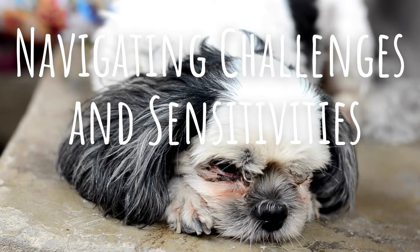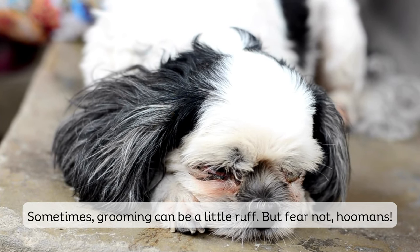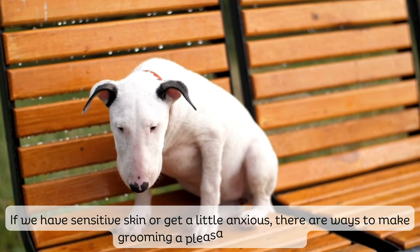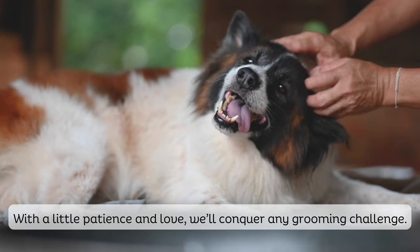Navigating challenges and sensitivities. Sometimes, grooming can be a little rough. But fear not, humans. If we have sensitive skin or get a little anxious, there are ways to make grooming a pleasant experience. With a little patience and love, we'll conquer any grooming challenge.